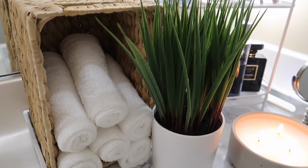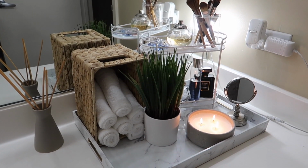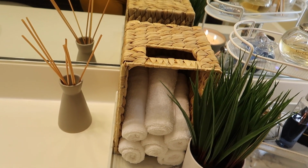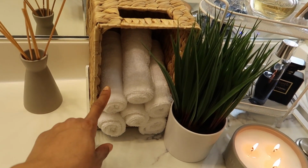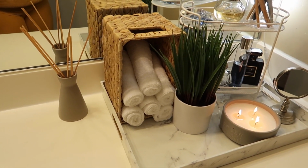We added this fake grass plant that we got from Target. I added a candle, which I thought would be a really nice touch. And you guys, this one smells really, really good. This basket that she already has sitting here, we just turned it upright and filled it with some hand towels. We just rolled them up. You guys know how I do with the rolled up hand towels. That's my thing. So I wanted to give it more of a spa-like vibe.